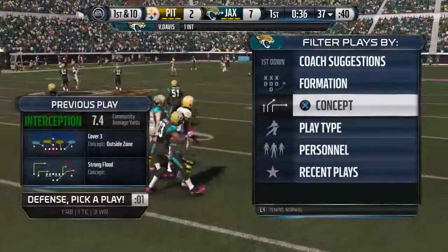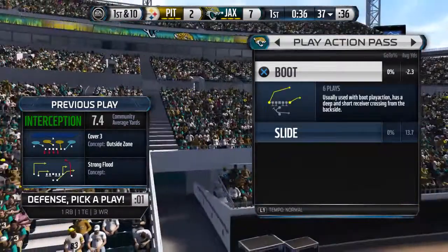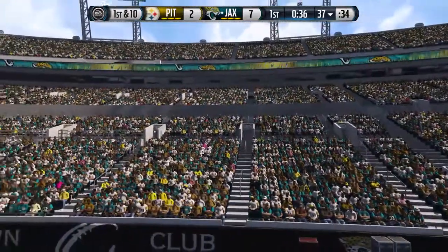Good job that time by the defense. Not being fooled. Being in position. When you're in position, you have a chance to make the play. That time they did. They got the interception.